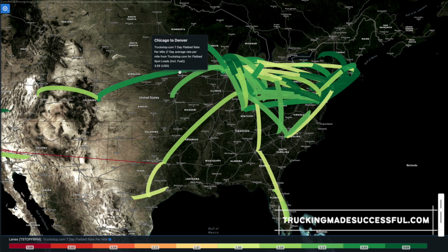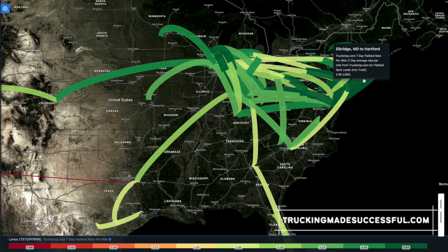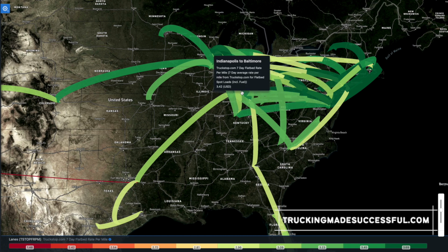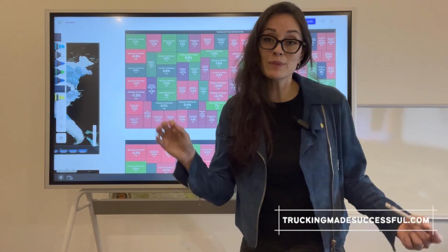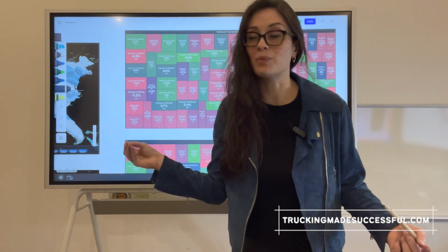There's also this long lane from Chicago to Denver, from Denver to Salt Lake City, Utah as well. Basically, what we can see is mostly it's shorter loads going from the Midwest to the East Coast that pay the best. Well, this is basically what we looked at, but I wanted to show you on the map so you can see or visualize where the best places are to get a good rate per mile and where the worst places are. But basically, this is for the dry van.